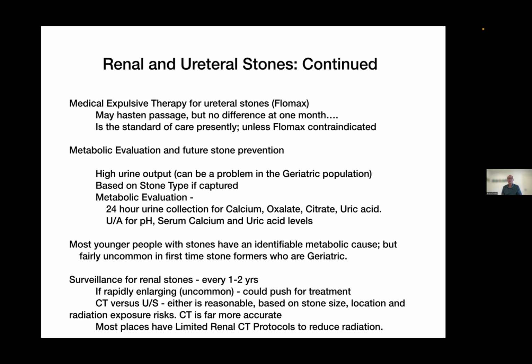We try to analyze the stone if we capture it, or the fragments that we treat, to find out what kind it is. Most people, if you're younger and you have your first stone, should definitely have a 24-hour urine collection for things like calcium oxalate, citrate, and uric acid, to find out why you're forming a stone, because in most of those people there's a correctable problem. Whereas if you're 75 and having your first stone, it's unlikely you have a metabolic cause. So in general, that's reserved for the younger patient with their first stone, or someone who's had recurrent stones, no matter what their age is.